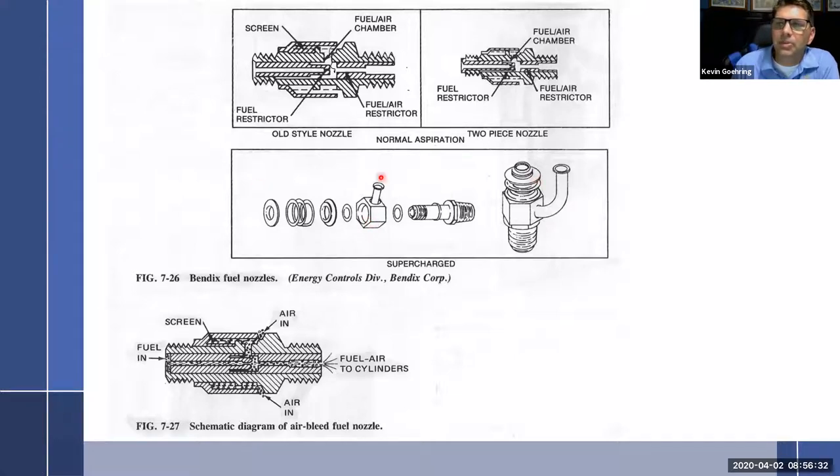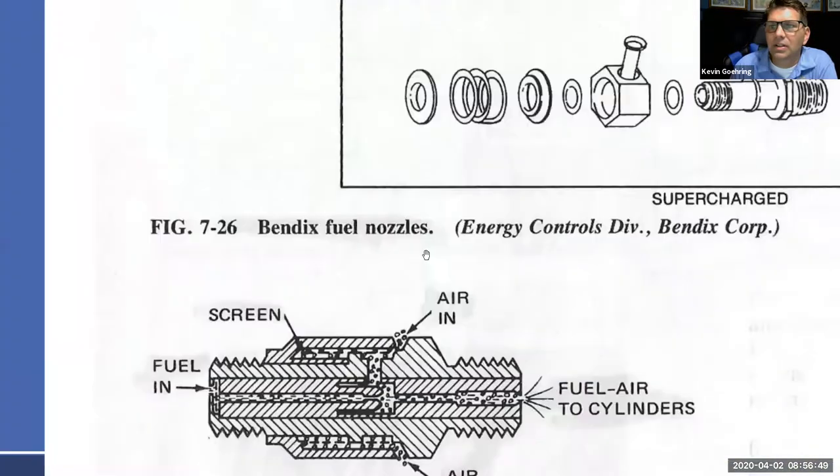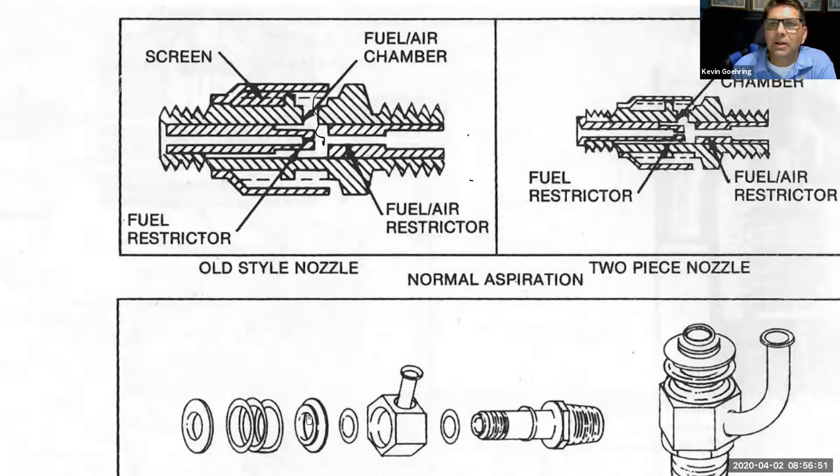We haven't talked about the supercharge yet, but there's two different styles. And like I said, the old style, which is what I just showed you, is pretty much a one piece. They're stamped, made, sent out, one piece. That's all there is. And let me see, I will enlarge it because Hector doesn't have his reading glasses on.